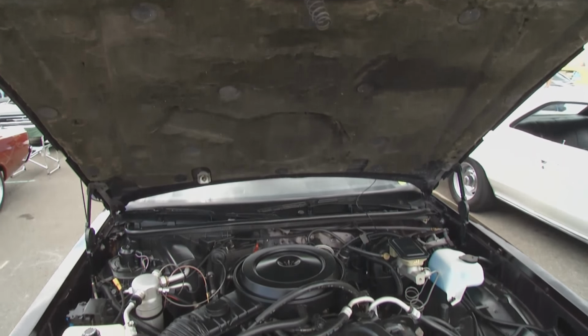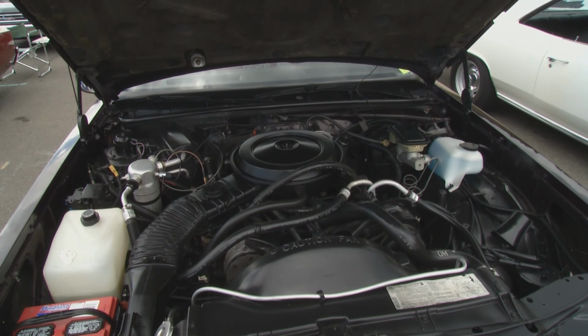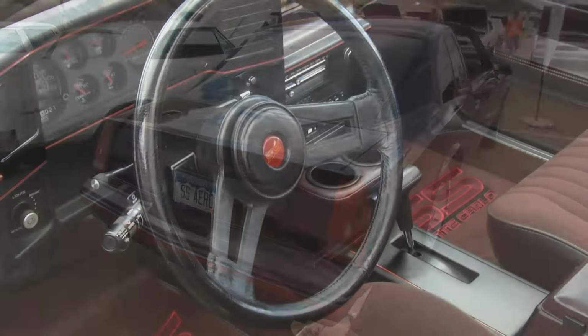Pam, it's got the T-tops. I'm sure your blonde hair is flowing. How do you like cruising around in this ride? I love it. It's a beautiful car. It's loaded. It has every option you could want. So it's really lovely. And you have changed nothing. This car is pretty much bone stock. Yes, I like it just the way it is.